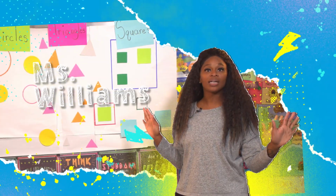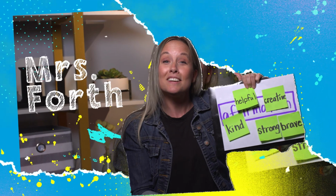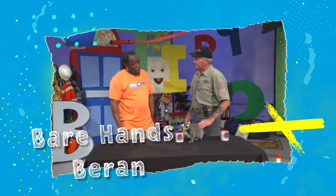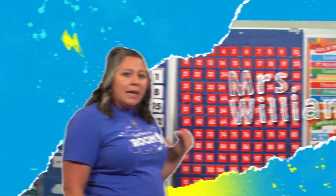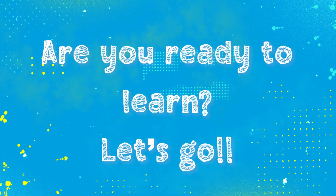The reason shapes are everywhere we look. But good job. Now, go ahead and touch your throat right here and see how they feel. And say to ourselves, to be positive. Lemurs are found on the island of Madagascar. For one, and the numbers get bigger as we go across to the right. Reset, that means taking a deep breath. It may mean counting to 10. Today, we're going to start with a freestyle throat. Alrighty, are you ready to learn? Let's go!